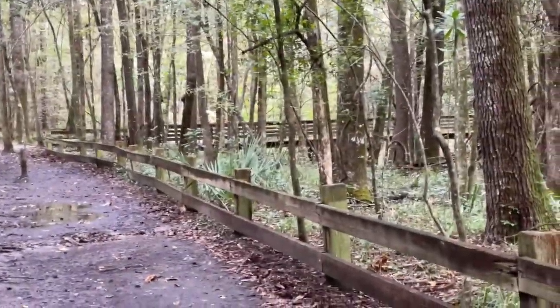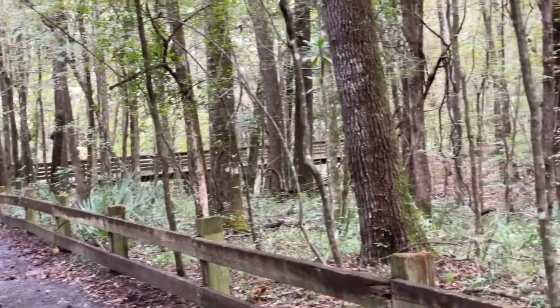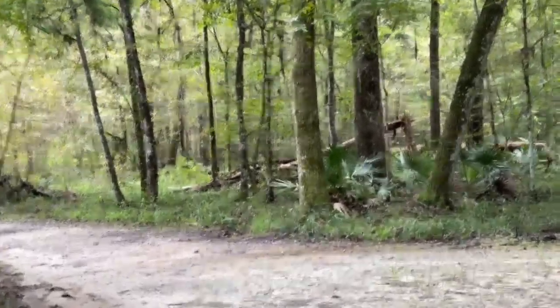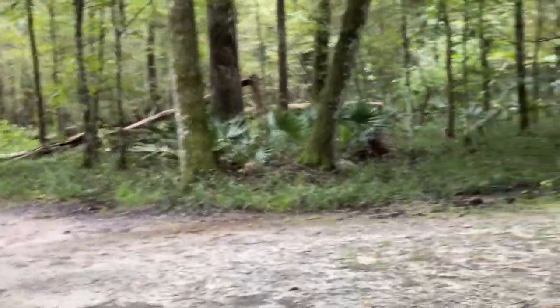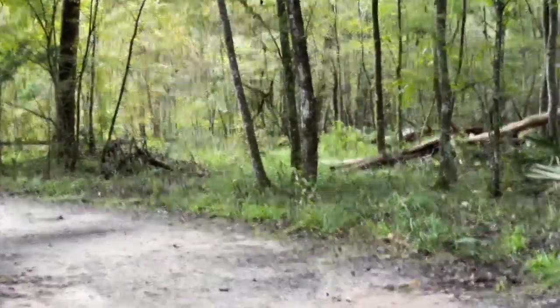Yep. Okay, yeah, that's the bridge they're talking about right there. So pretty much at this sign here. But I can still go the other direction, I think. Ooh, it's muddy. Temperature is nice. I'm gonna see how far this section of the trail will go. This is basically the other side of that loop.